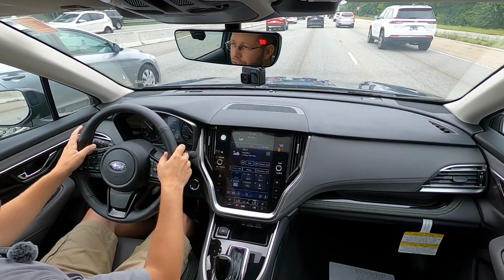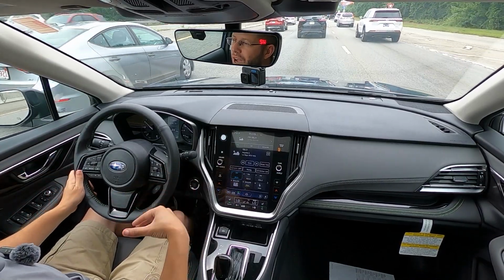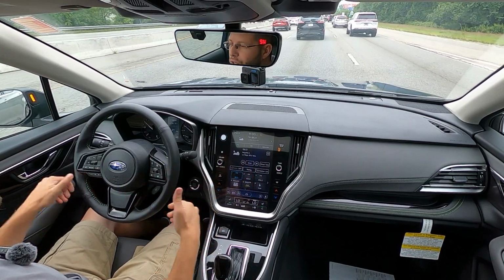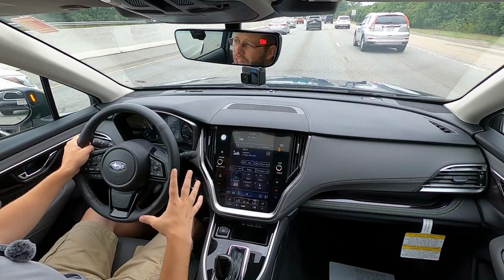Now, if you love what you see, such as the Wintertex fabric upholstery, the gloss black trim, and the lower profile look, the Onyx Edition is one of the trims like the Limited and Touring where you can get the XT. So you get the 2.4-liter turbo, and that'll be more dynamic and enjoyable if you are an enthusiast or you want that extra power. They will come at a cost of around $40,000, and that's about $4,000 extra than what we have here with this Onyx Edition. So just keep all of that in mind.